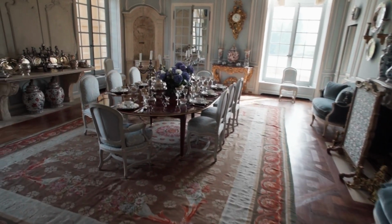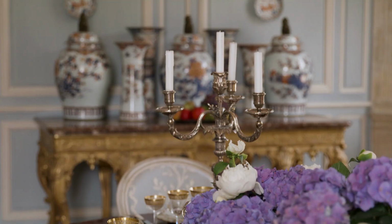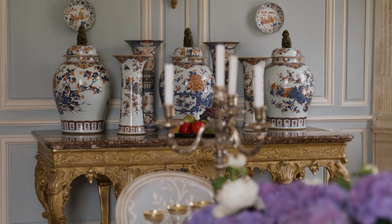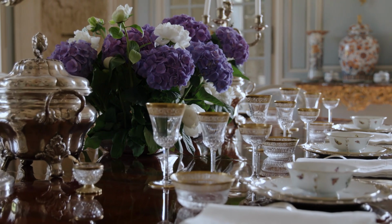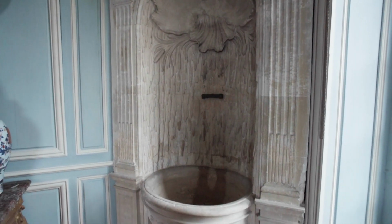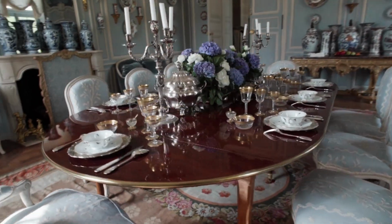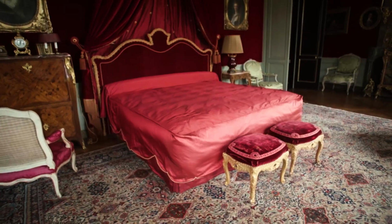This was one of the first, if not the first, dining rooms conceived in Europe as a dining room. Before that, people had meals in any room that seemed convenient. That could be in their bedroom, in a small salon in front of a fireplace. But here, this room was conceived and it was written on the plans as a dining room. So it's a historical room for France and obviously for this chateau.